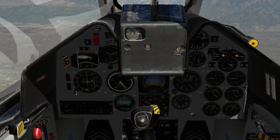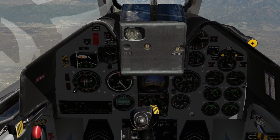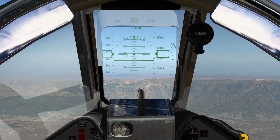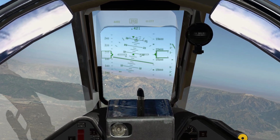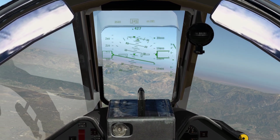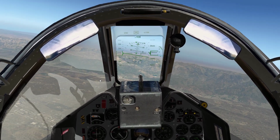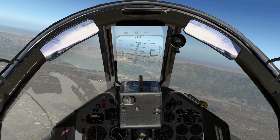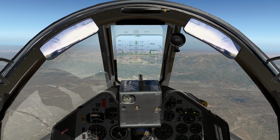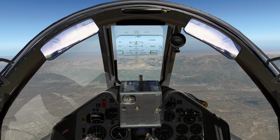See if we can get this thing lined up. Oop, almost had it. 330. So let's get on to 330. That'll take us right to the Palmdale VOR. Actually, it's a VORTAC. Palmdale VORTAC, and then we'll be able to see Edwards from there. And we've got a ton of runway space to land at. I only have a few landings in this plane.